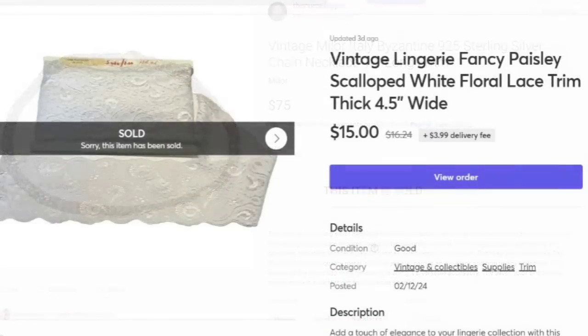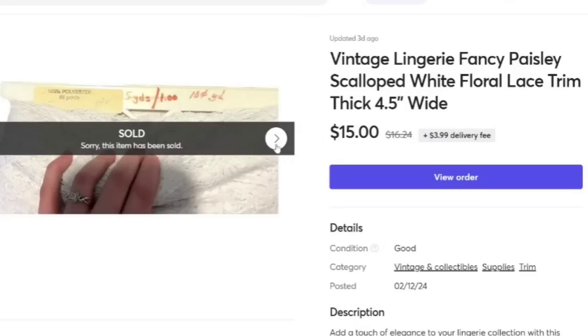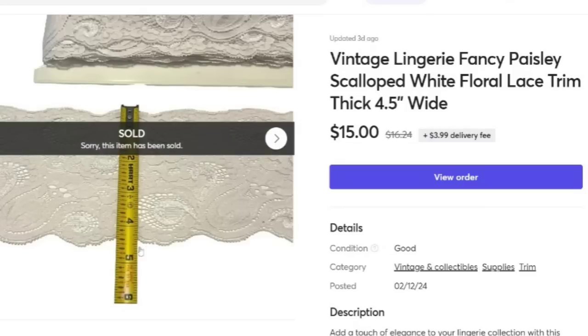All right, now we're going to jump over to Mercari, and you see the lace is selling on Mercari as well. This lace sold for $15. It is just a really pretty paisley pattern. And again, we just show that it's polyester. This was a really, really wide lace. Great sale. All of this lace has not even been listed a month.